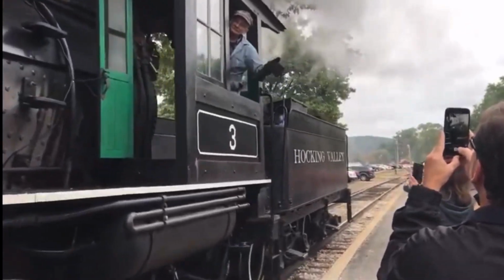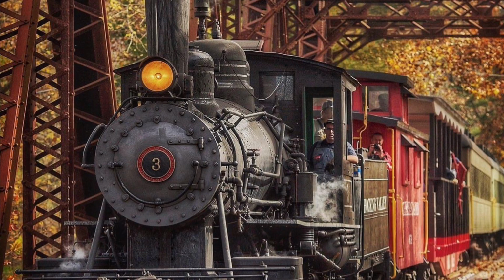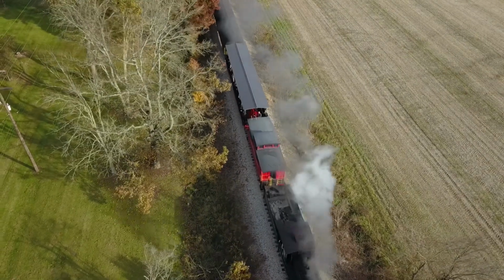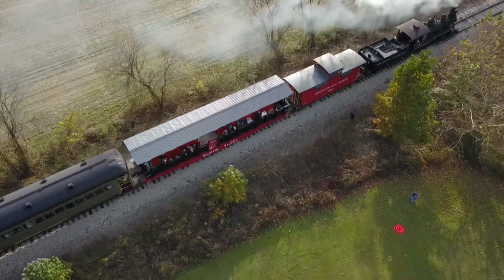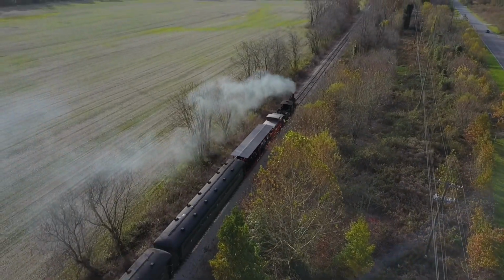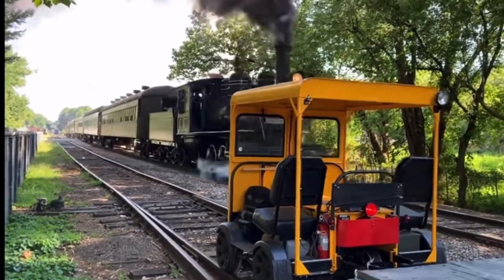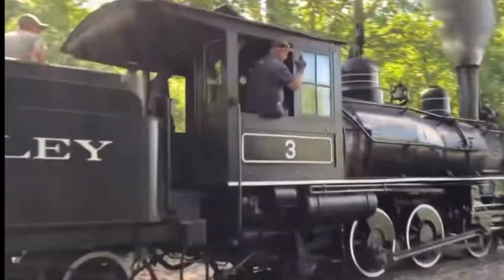A soft return to service in October 2018 proved successful, and steam specials were scheduled for the first weekend of that November. A warm welcome of passengers and rail fans alike awaited Number 3 that weekend. Today, Number 3 continues to be used on a semi-regular basis. This gives passengers the chance to experience something not many get to see: an operational steam locomotive.